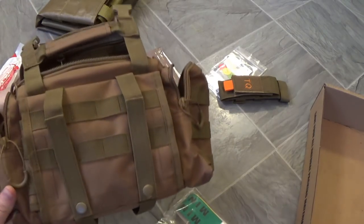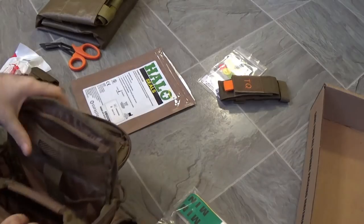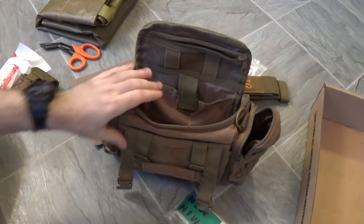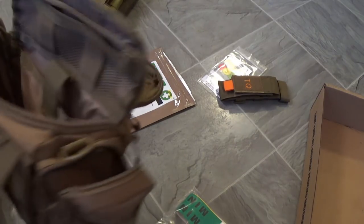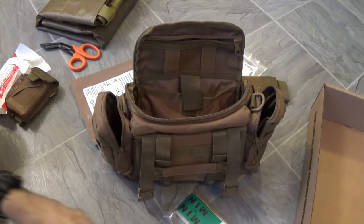Like the rest of the BattleTac stuff, though, heavy-duty nylon, I mean, good material, good stitching. It looks well put together. It looks well made. This would match my plate carrier pretty well. I can just put it on the back and carry stuff. It should be cool. Let's take a look at what we have inside.